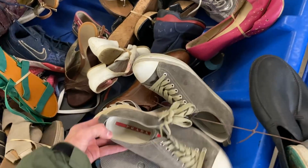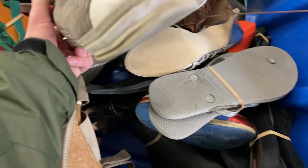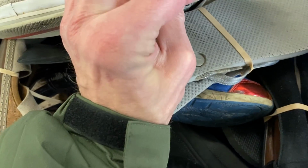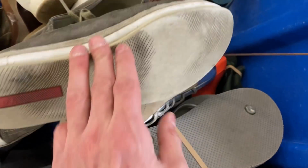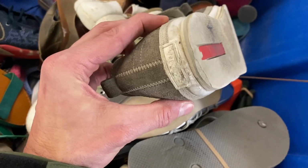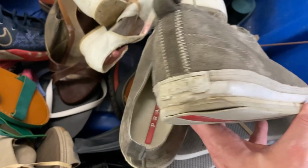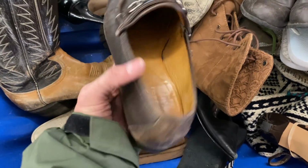It's a pair of Pradas here, and these looked and felt real, which would have been insane, but there is way too much wear. If you look at that midsole, it looks like there's a big chunk. My camera work is terrible there, sorry. A little part of the midsole was removed, but those looked real, just way too much wear for me to get into.